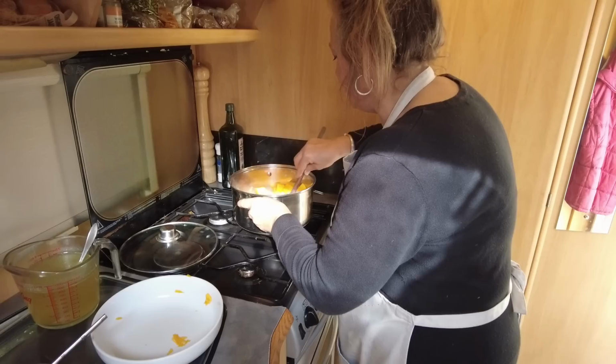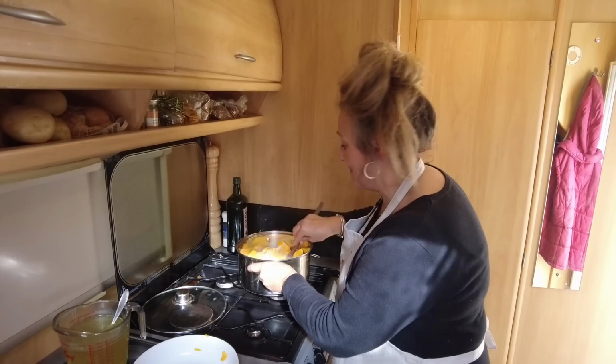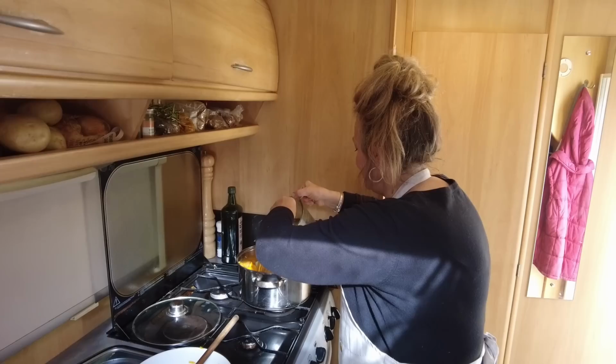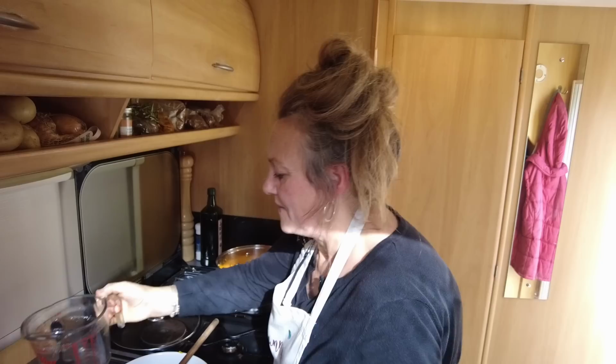Oh, it smells lovely, just the onions and garlic. This is a different way of making pumpkin soup, so there are all different ways. Now we're going to add the stock. And the stock, what's that made of? Chicken stock. Good old chicken stock. Good for everything, really.